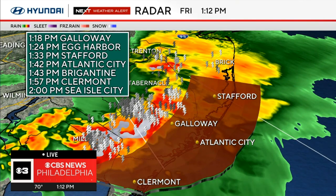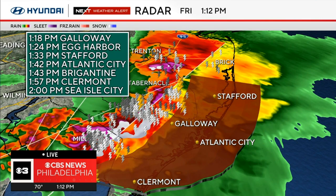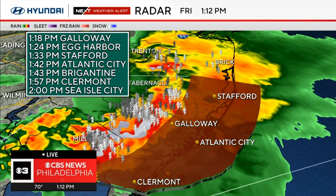This is going down the shore. This is the area that, if you recall, Kate and I were talking about: light, sun, bright. There was no cloud cover. They saw the sun come out. Here in the city, we saw it come out. So this is why this is able to strengthen.